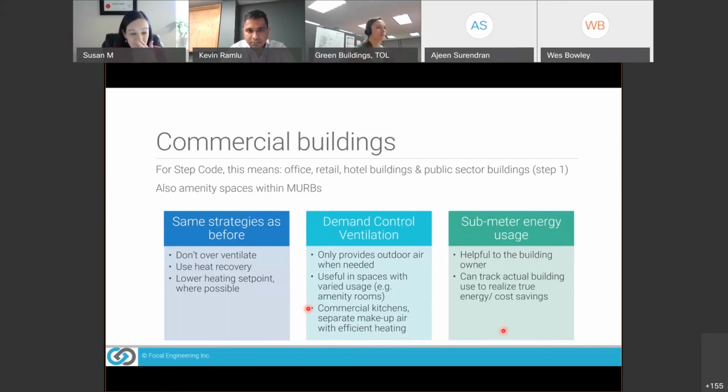And finally, if you are a building owner, then you can consider sub-metering your energy usage. Like I was saying before, this is the real world. How much energy is my building actually using? Is my corridor makeup air unit running properly? Those kinds of questions will get you proper energy and cost savings, versus just the design side of things.